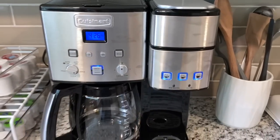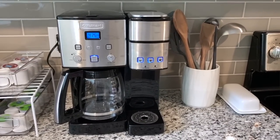And I used K-cups for the past 5 years. I've had a Keurig for as long as I can remember, but Brian and I both really love coffee and definitely drink it throughout the entire day. So we did kind of want to move to that more traditional pot method just because it's honestly overall better for the environment, better for our wallets.